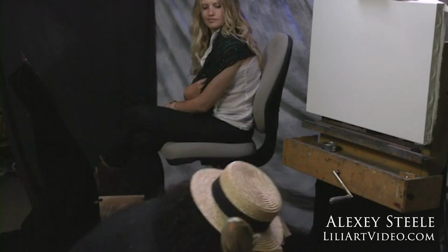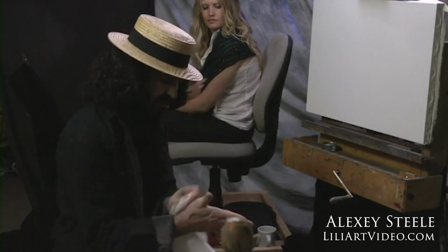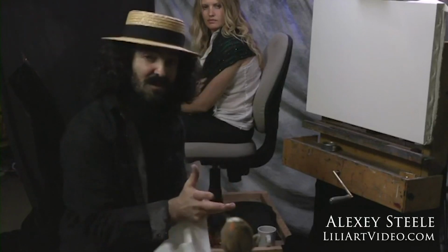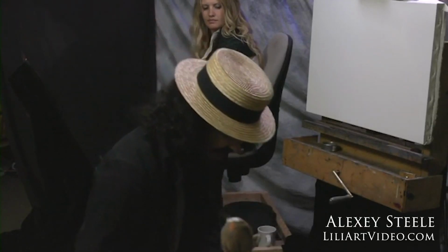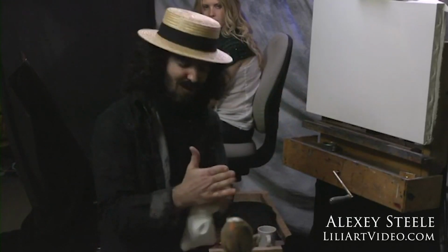Okay, so now what do I have? I have my Gamsol. Love Gamsol. Mineral spirits, by the way, all Russian school use mineral spirits, and we call them kerosene. And it was so funny. I have so many funny kerosene stories from my dad.